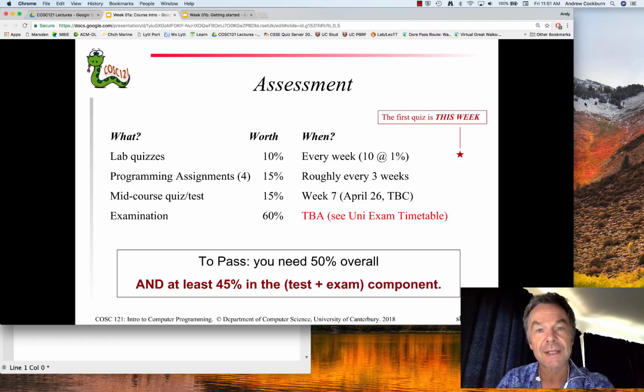There are 4 programming assignments that will be distributed to the students evenly through the course, roughly 1 every 3 weeks, and the weighting of those increases gradually as we go through the course. So the latter assignments will be more difficult and larger than the earlier assignments, and they'll be worth more percentage points too.